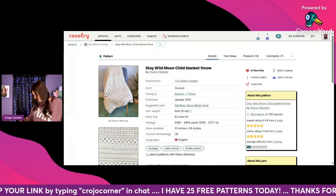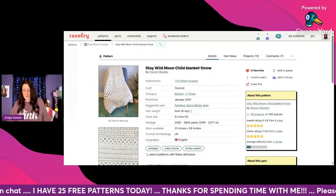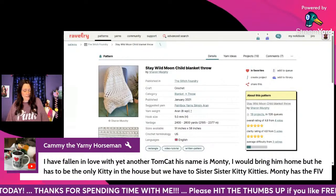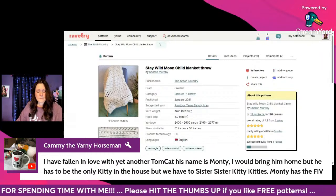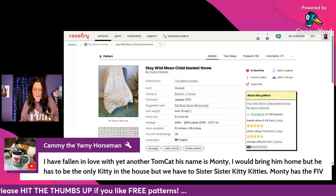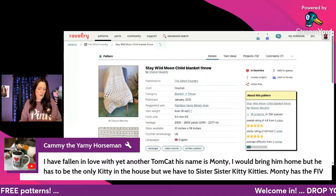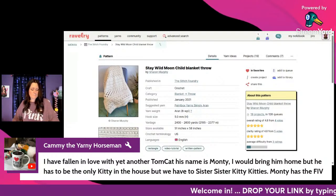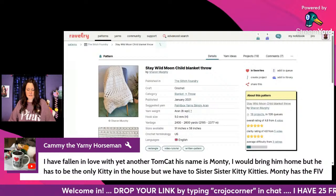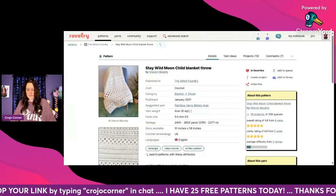Let me move around here for a sec. I got to move my chair. Sorry about that. Cammy says, I have fallen in love yet with another Tomcat. His name is Monty. I would bring him home, but he has to be the only kitty in the house. But we have two sister kitties. Monty has the FIV, the feline infectious. I know what you're talking about. Like feline AIDS, I think it is. Poor baby. Yeah, he has to be an only cat because that's very contagious.